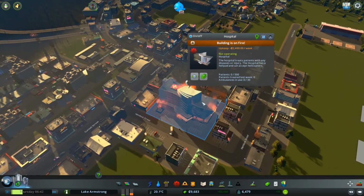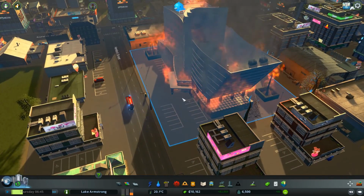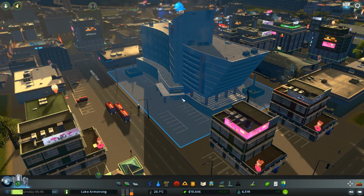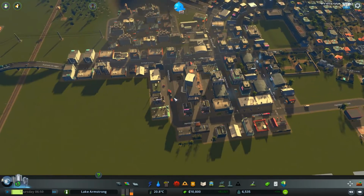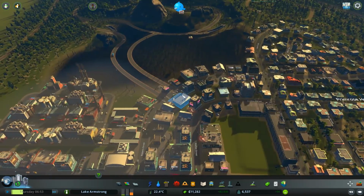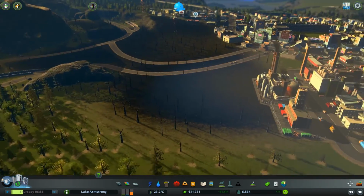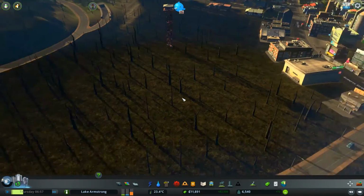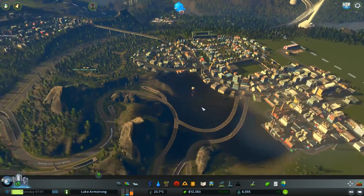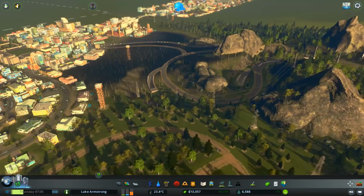Building is on fire? The hospital's on fire? Okay. Alright, looks like the forest fire's out. I don't know if those trees will regrow. Probably not. So, yeah, I'm gonna have to replant them. At least it didn't get into the park. That's good.